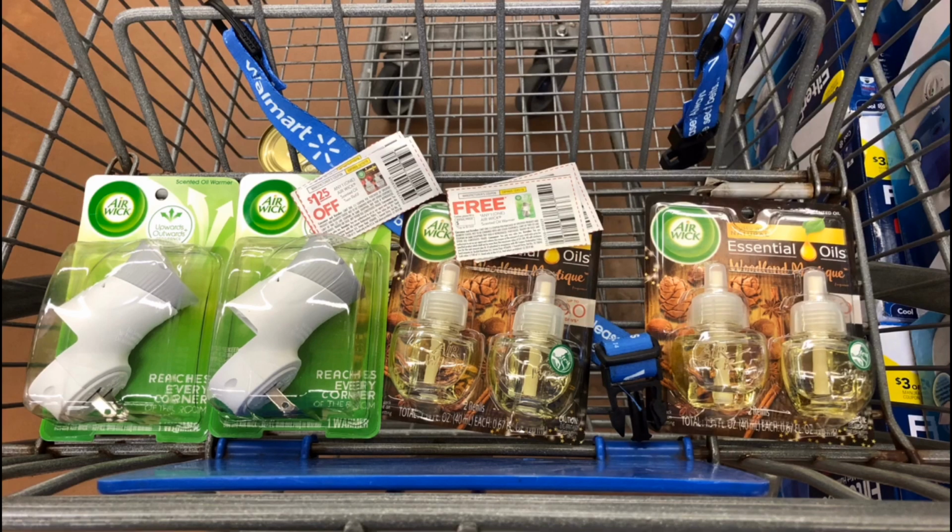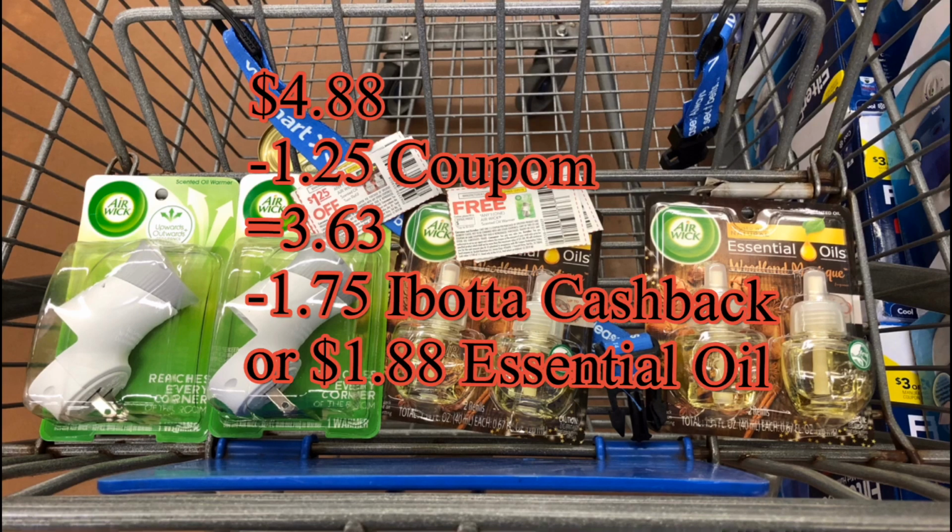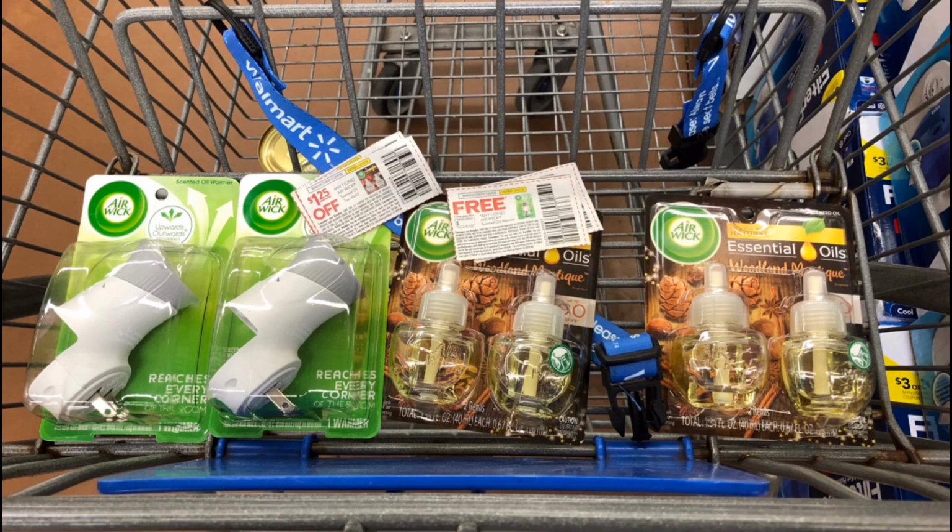So I get the Airwick for $4.88. I have a $1.25 off coupon from Smart Source, so my discounted Airwick will come down to $3.63. Plus, I have $1.75 cashback from Ibotta. That means the 2 Airwick right there, one pack of Airwick is gonna be $1.88. And then I have this Airwick warmer for free. Yes, guys, I love to pick up Airwick for free.